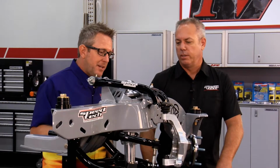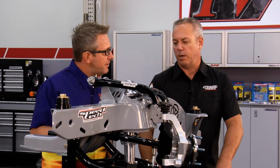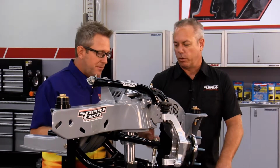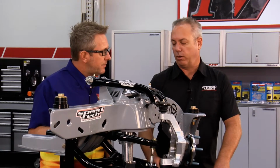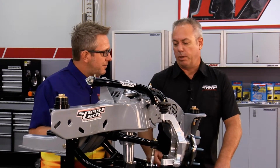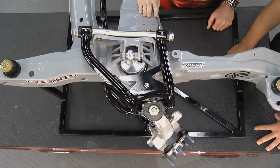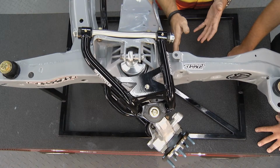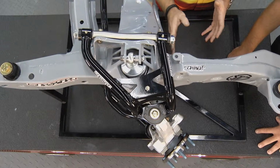Correct, yes. There's lots of geometry improvements. We add caster to the upper control arm. The lower control arms are obviously a lot stronger than stock. They give you adjustable ride height with the coilover conversion. And part of the new package here is this new spindle you have. Now, tell me about the spindle. That's a pretty nice looking piece.